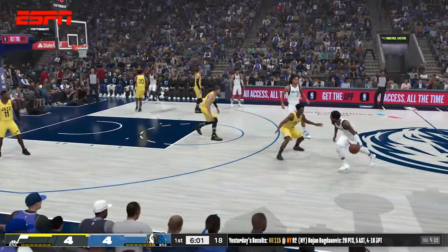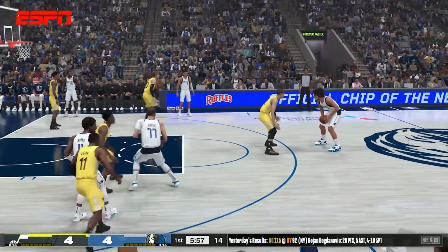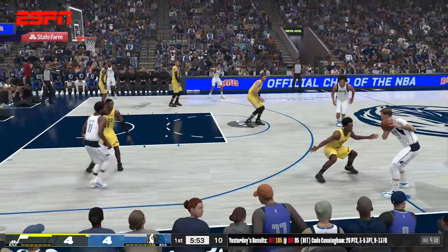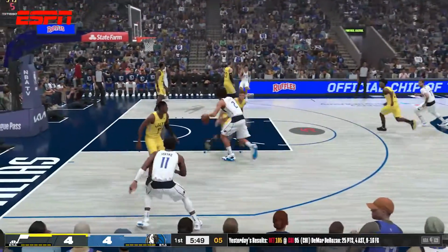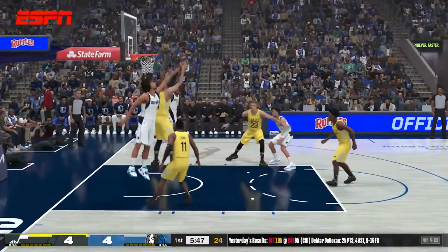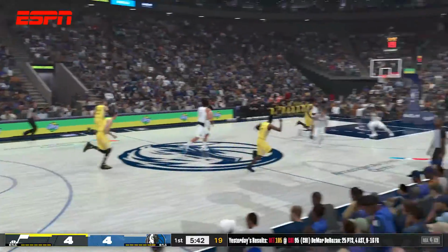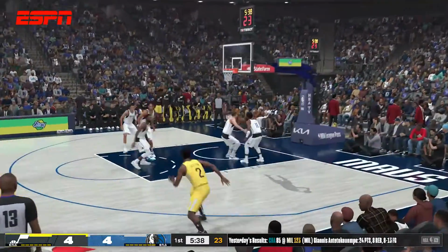One thing you can count on with this Mavericks team, they shoot threes. All night long if you let them. I mean, near the top of the league for attempts beyond the arc. They do it every chance they can get. Now here's Doncic. Lively. Can't hit that one. Good D by Kessler. For 3, Sexton. Mavericks with a rebound.